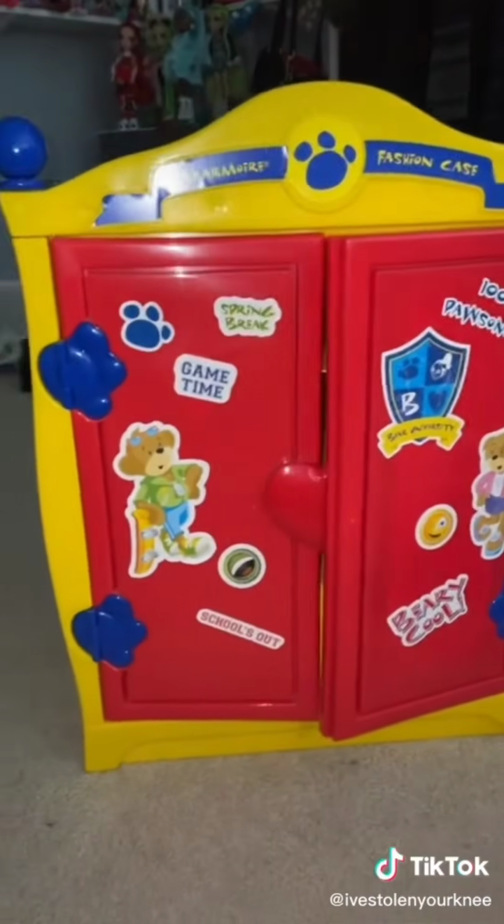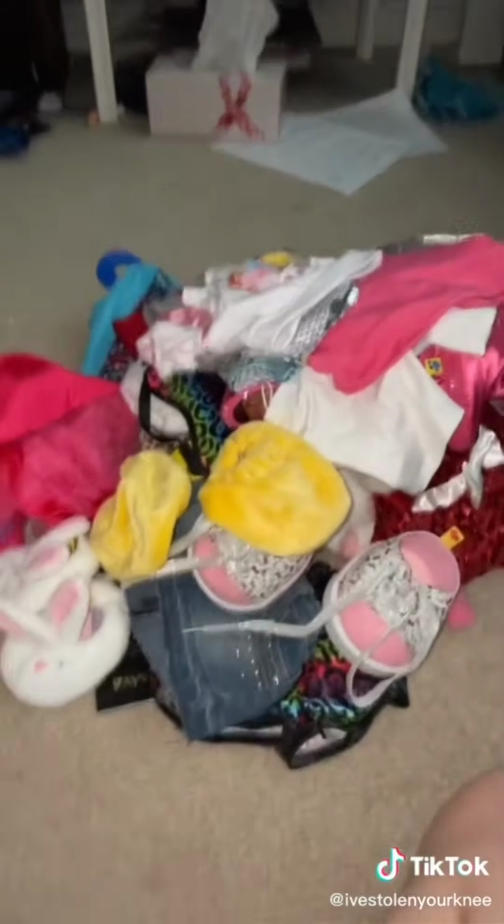It also has this mirror, this little hook. This is what the front looks like. And it's like pretty big. I'm gonna go downstairs and find the other stuff, because unfortunately I'm probably gonna have to sell that as well. While I'm here, I'll show you my old Build-A-Bears.